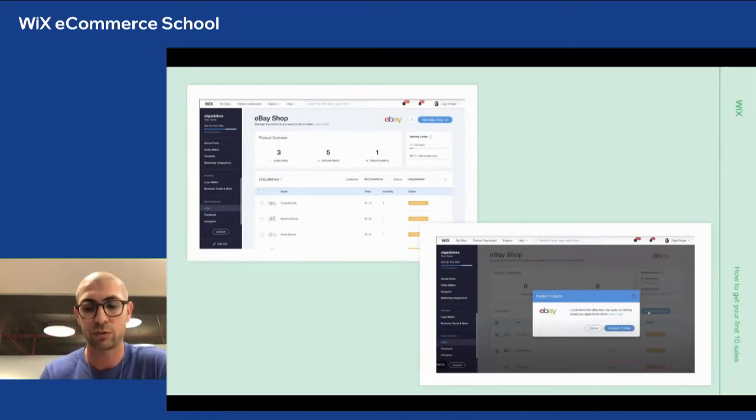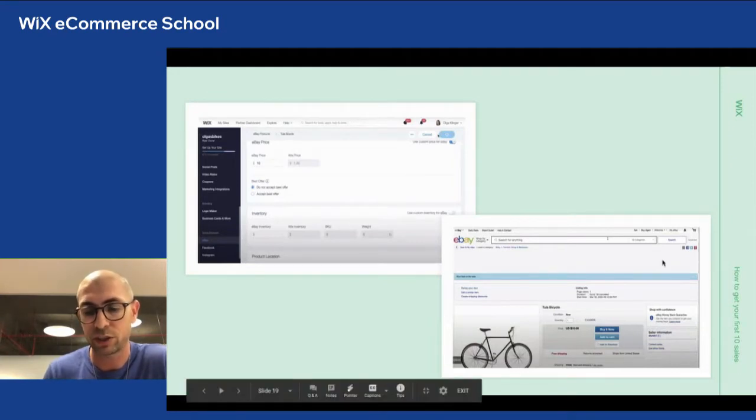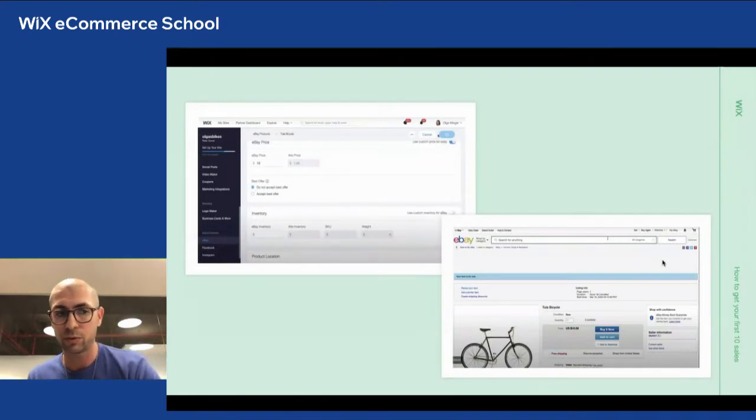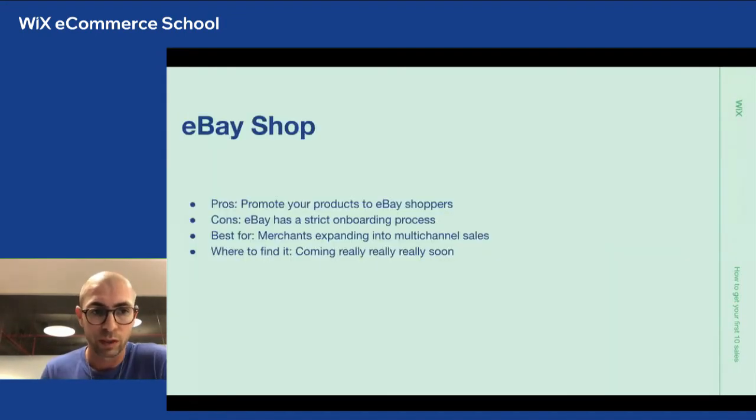A few screens. As you get there, you'll know that you're in the right spot. And this is how it looks on eBay. It's just like any other eBay listing. If you guys ever listed something on eBay, you know that today it takes a lot of time and they require a lot of details, so it's great to have the wizard facilitate it for you. The pros here: you can obviously promote your business to eBay's shoppers. There are a lot of them and they're looking for all kinds of products. So it's definitely worth testing.